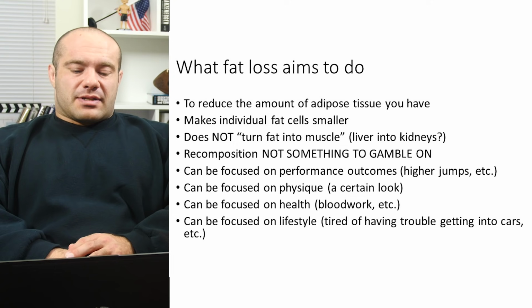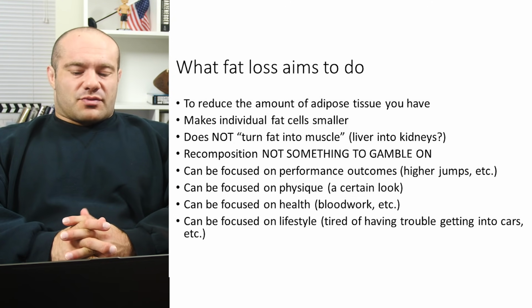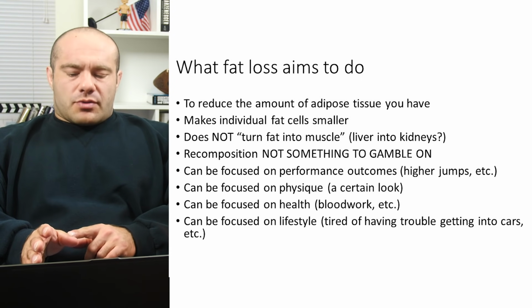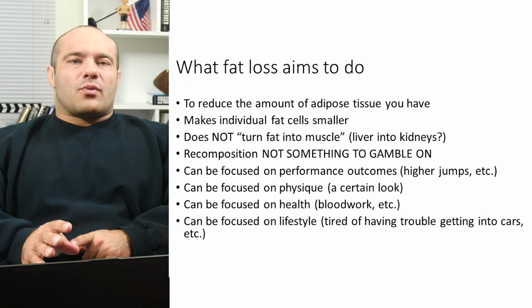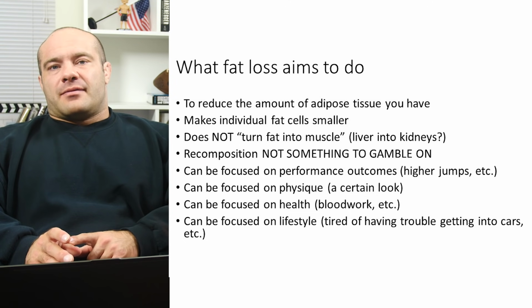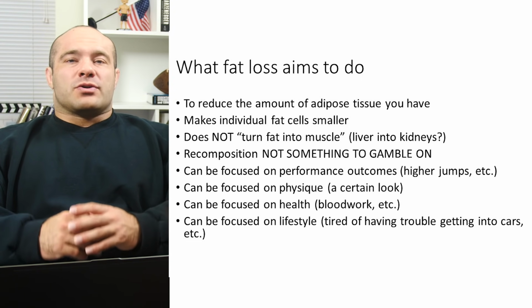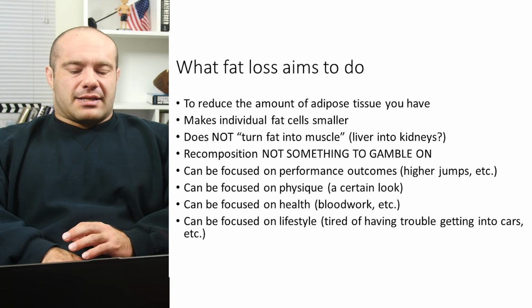Next, probably one of the obvious ones is just to be focused on a certain physique. You want a certain look. You want to be leaner, period, for its own sake. Next, you can be focused on health. Blood work improves when you lose fat almost every single time. As a matter of fact, one of the most obvious, the most simple, the most straightforward, and the most reliable ways to improve your health, if you're at a healthy body weight and a normal body fat, is to get leaner. If you're at a higher body fat, it's a no-mystery deal. I mean, straightforward. Losing fat improves almost every facet of your health, unless you're getting super, super lean or super, super skinny, which is super rare, right?